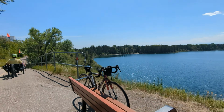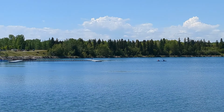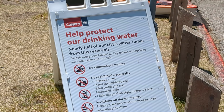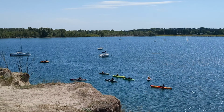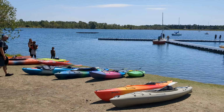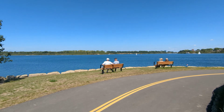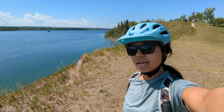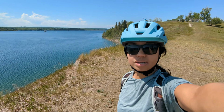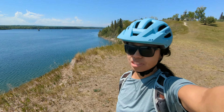The Glenmore Reservoir provides almost half of Calgary's water supply, but that means inflatable crafts, pets in the water, and swimming aren't allowed. However, you can still rent a canoe or a kayak from the offices there. Now here in Glenmore Reservoir, once you're here, you can rent a kayak or a canoe, and yeah, there's also a sailing club here. So definitely a really awesome spot on this bike route.